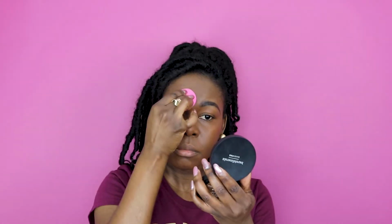I'm gonna set my foundation with the sponge. This is the pink one, and this is dry. It says the dry is more for powder stuff. I mean, we're gonna try and see.